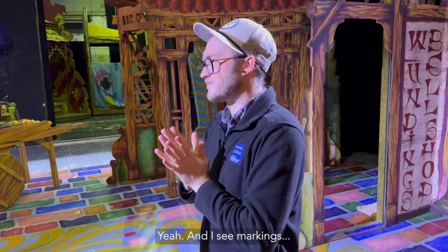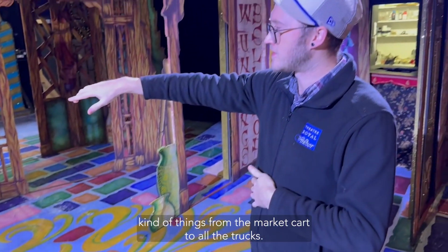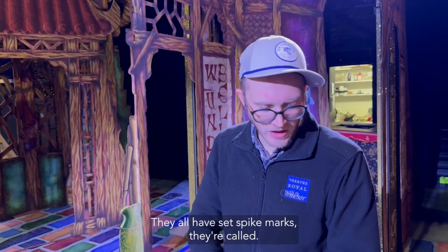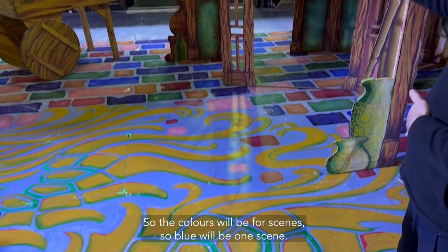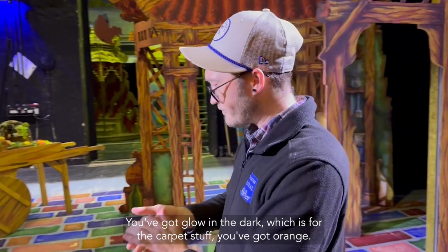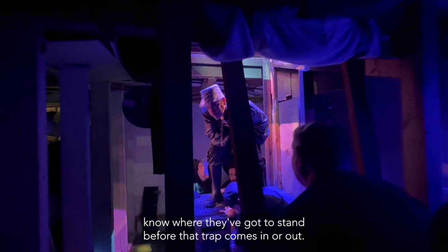And I see markings on. Yeah, so every bit of set, every bit of props, from the market cart to all of the trucks, they all have spike marks, they're called. You'll see this is blue, so the colours will be for scenes. Blue will be one scene. You've got glow in the dark there, which is for the carpet stuff. You've got orange. And then round the trap, we've got the green ones. They're basically trying to make them luminous because when the trap is open, you could fall down. So that's to make sure that the cast on stage know where they've got to stand before that trap comes in or out.